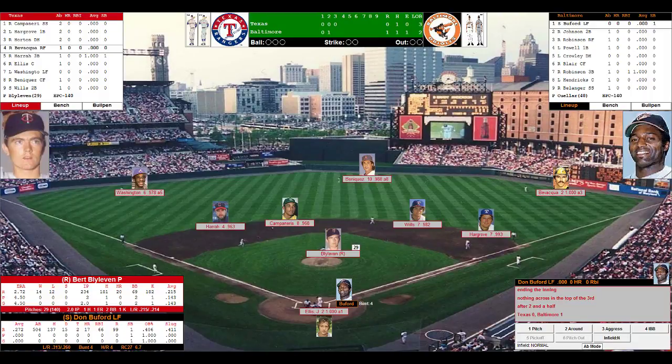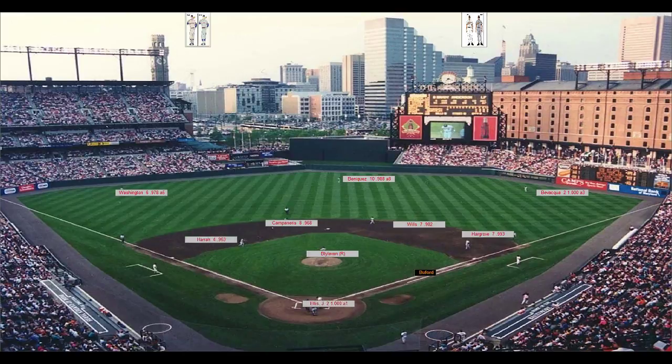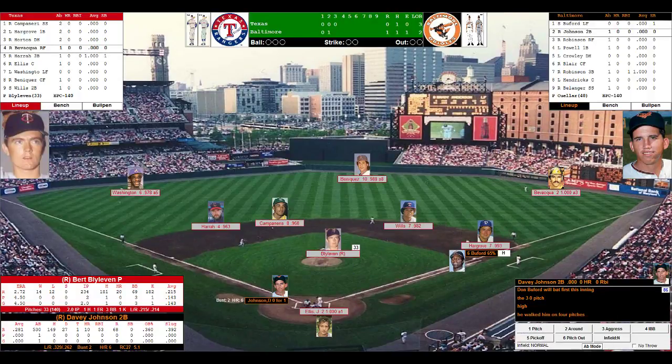1-0 Orioles. 2 up for Baltimore. The top of the order. Buford, Johnson, and Frank Robinson. Buford walked his first time up. Blyleven toes the rubber. The windup and the pitch. And Buford walks again! 2 times up, 2 walks. Once again, Buford a threat to steal. Mike Hargrove holding him on for the Rangers. Davey Johnson steps to the plate. He's 0 for 1.